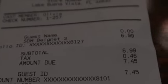All right, let's go in. Okay, so here is the item. So I just got the three because we are going to be going back into the park. And I got an extra sauce. And it looks like they didn't charge me for the sauce, actually. Yeah, they didn't charge me for the sauce. That's very kind of them.